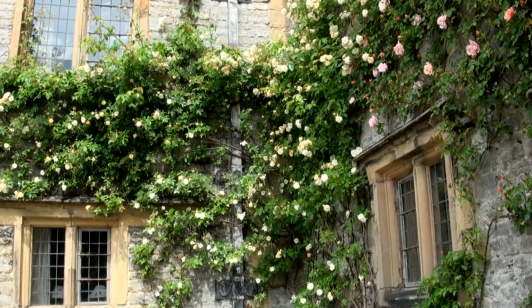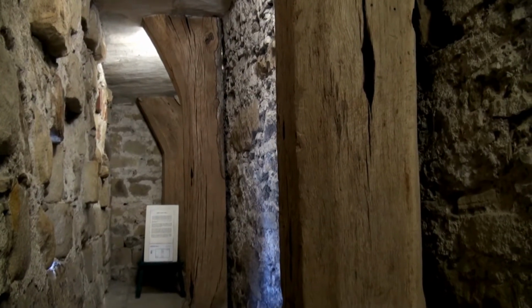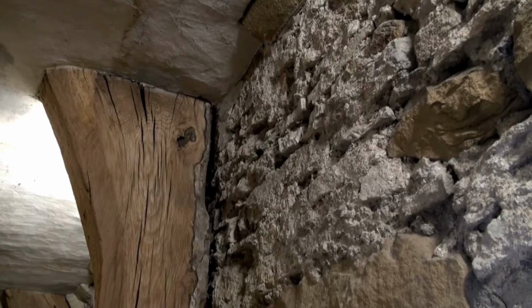Parts of the house can be traced back to the 16th century, but little remains of this era. However, the walls have been preserved for all to view.